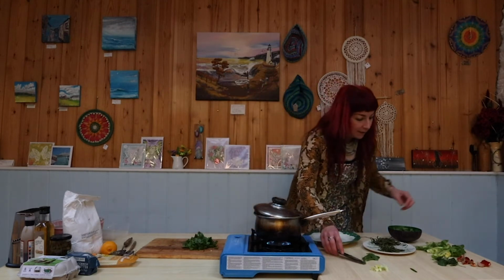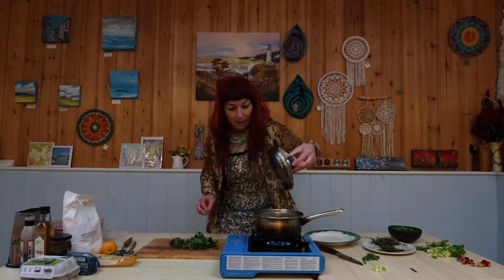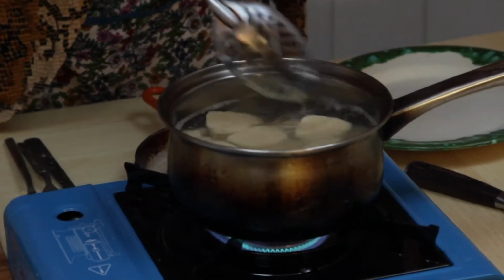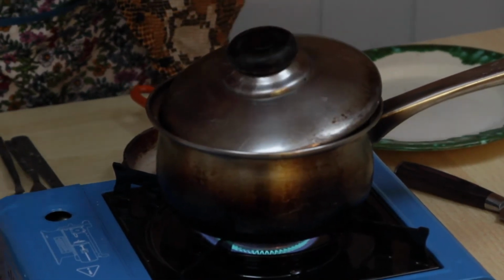So the other thing I want is my beautiful lesser celandine leaves. Get those ready on the bench as well. Now the gnocchi is just starting to float, which is great. So they need about 3 minutes. So we're going to let that on there without it boiling over.